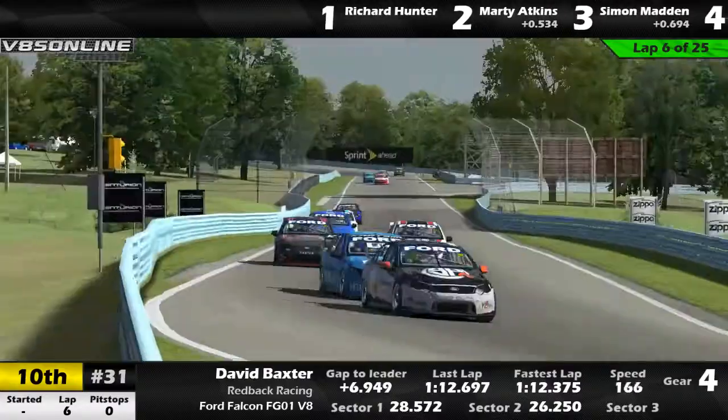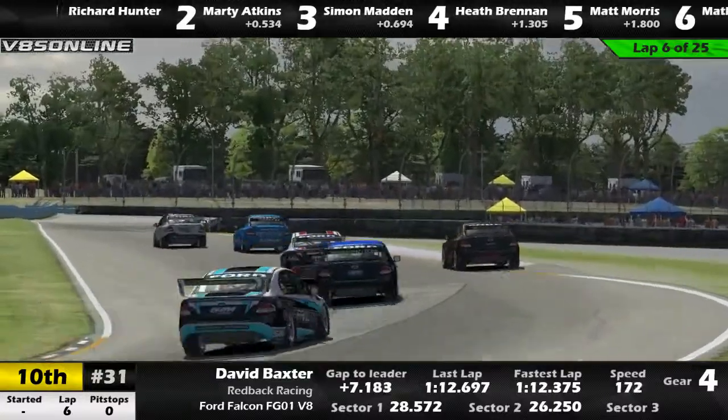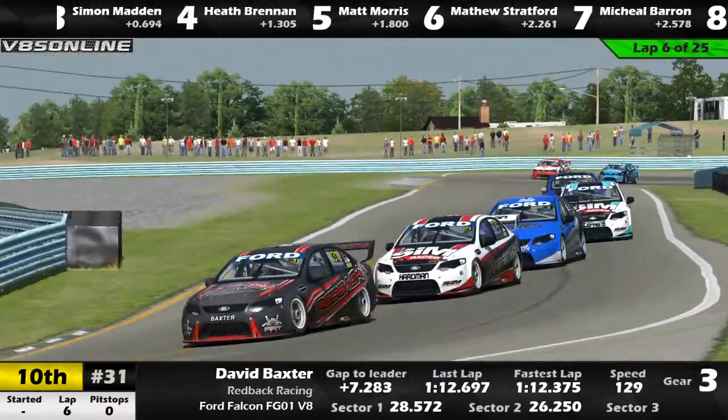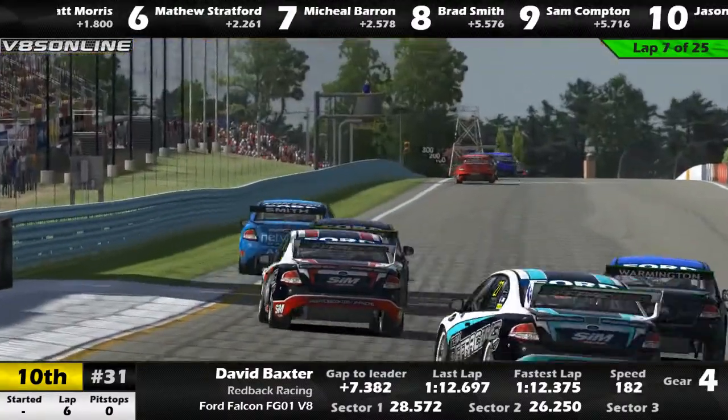We've got David Baxter making a move. He's going around Jason Hardman there. Impressive to get it done around the outside. That Redback car looking pretty racy there.